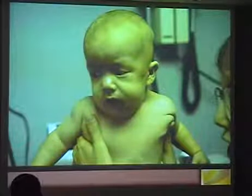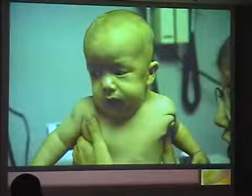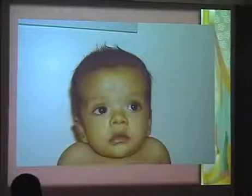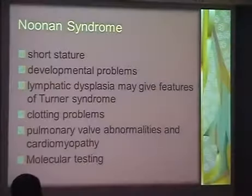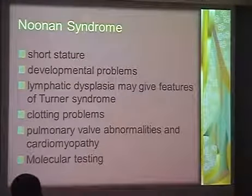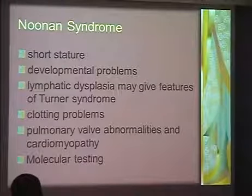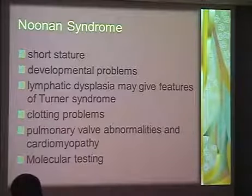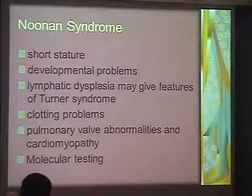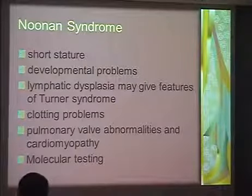I'll just show you a bunch of pictures of kids. And this kid has a kind of coarse look and a short neck. Here's another one, coarse, short neck, downward slant to the palpebral fissures, often posteriorly rotated ears. Another one really coarse. And we see a lot of kids here with Noonan syndrome. You'll think about it in every newborn you see that either has pulmonic stenosis or the short web neck. The lymphatic dysplasia that's commonly seen gives features that are similar to a newborn with Turner syndrome.